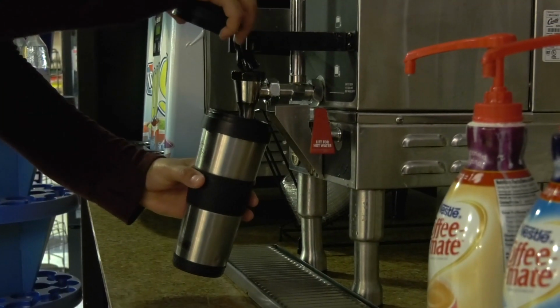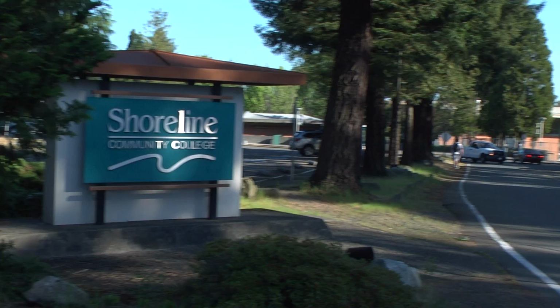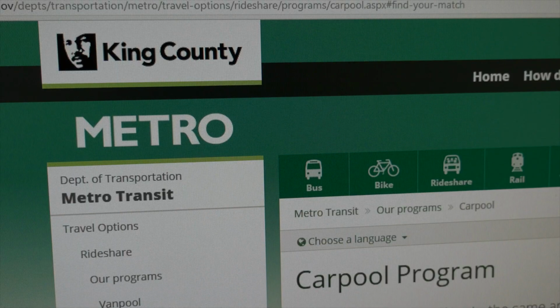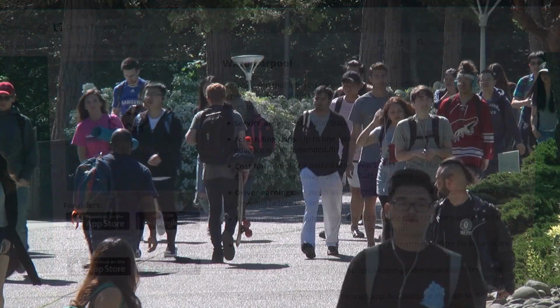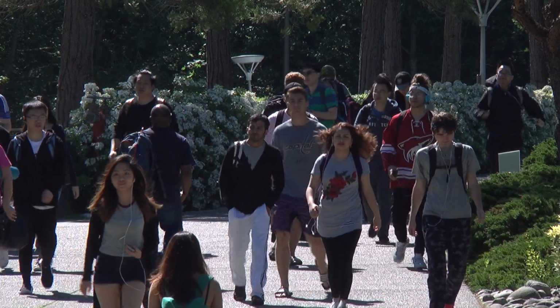Are you a coffee or tea drinker? Don't forget to bring your refillable cup for that too. Public transportation is a great way to reduce your carbon footprint and improve air quality. Carpooling is another. Online resources are available to help find co-workers interested in carpooling. Of course, biking and walking are free and the healthiest choice for reducing your carbon output.